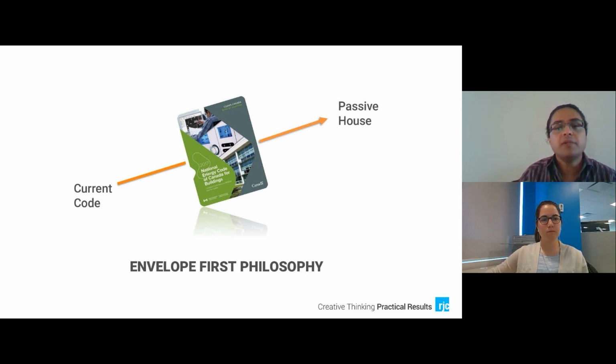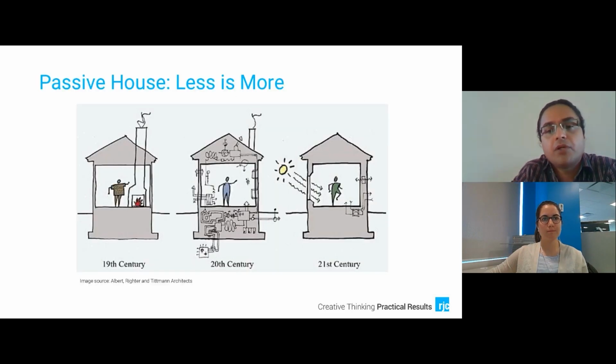So the common aspect of all these contemporary energy standards is the fact that they are very building enclosure or very envelope oriented or envelope driven. So they all have envelope first philosophy in them. Now, what do I mean by envelope first philosophy? What is the philosophy of passive house? I like this illustration because I think it demonstrates the philosophy of passive house pretty well.